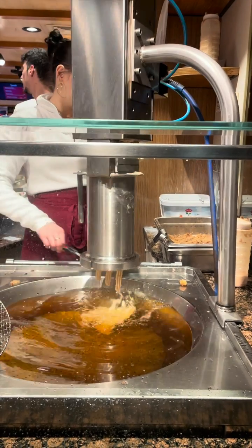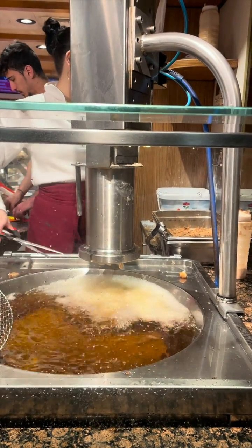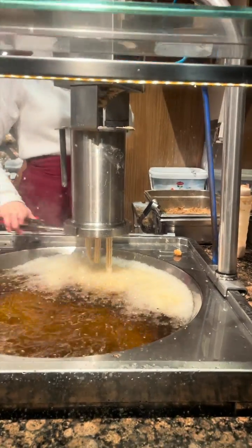The chef is hard at work, carefully piping the dough into long and curly shapes before dropping them into the hot oil.